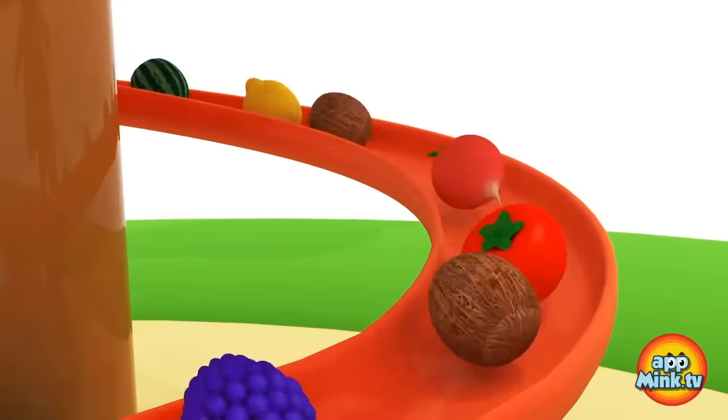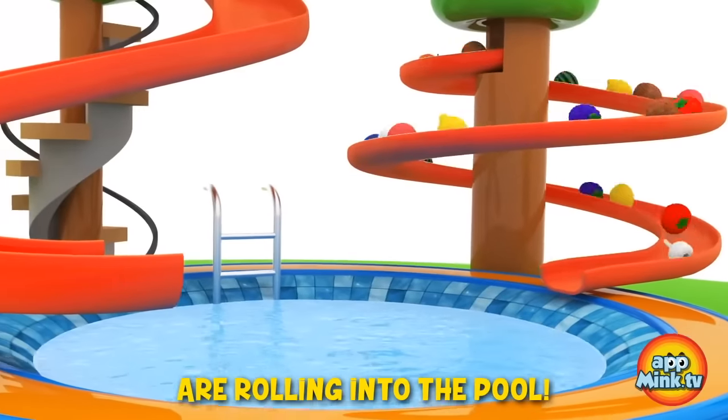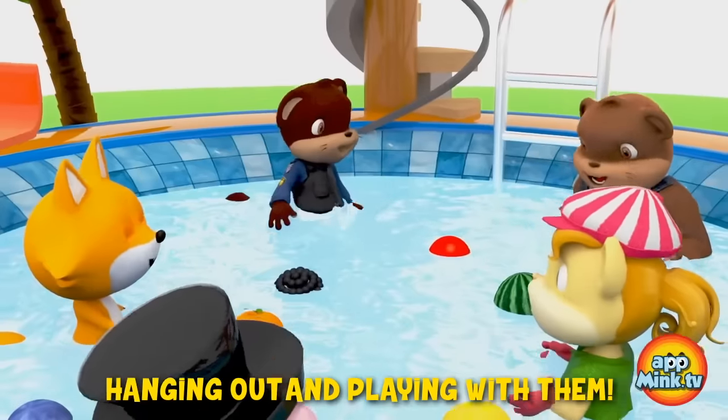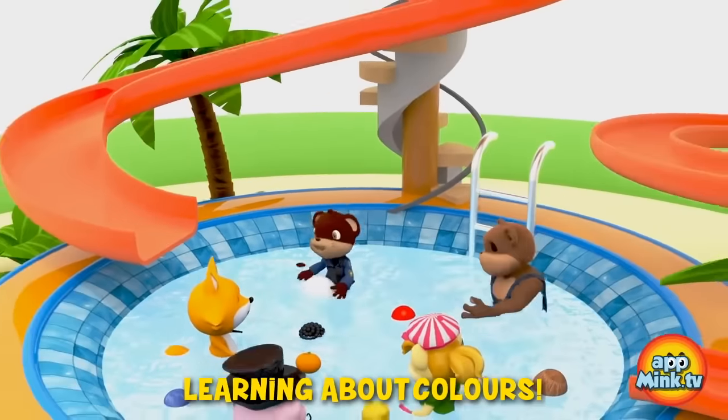Oh, look! All the fruits and vegetables are rolling into the pool! And we've got the whole gang hanging out and playing with them! Okay, here we go! We hope you enjoyed learning about colors!